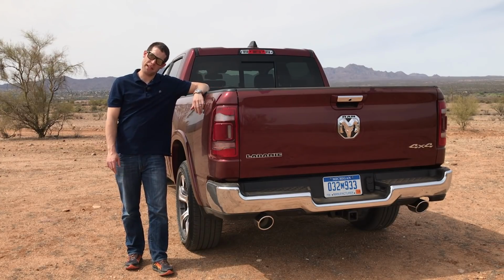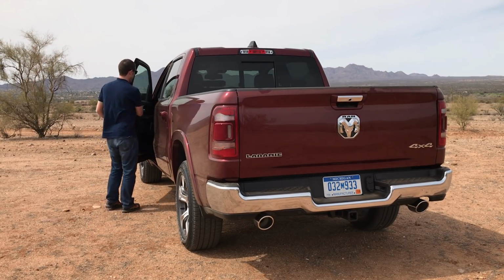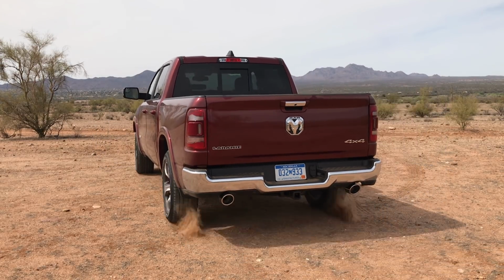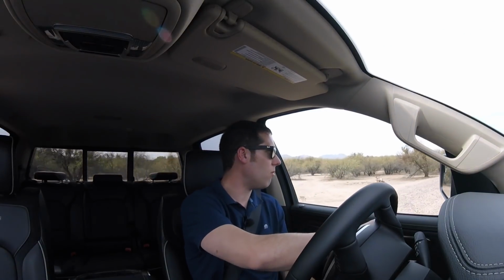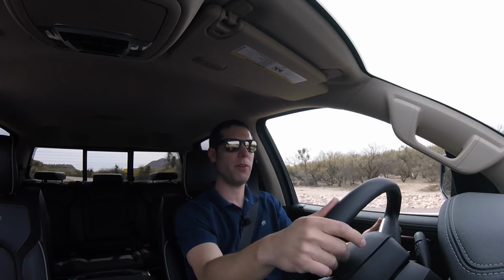Now that we covered all that, I think it's time for a drive. All right, so here we go. Our first spin behind the wheel of the all-new 2019 Ram 1500. Now, I have switched from the Laramie Longhorn to just the regular Laramie, but it should be a pretty similar driving experience. It's the same engine, 5.7 V8. It's got the four-wheel drive, all that stuff, so it's pretty much the same.